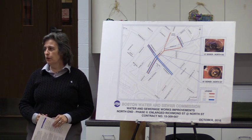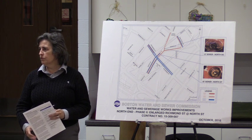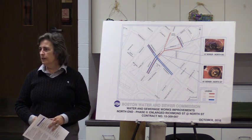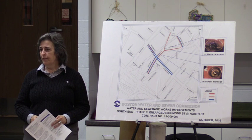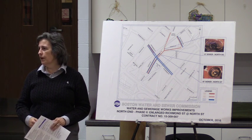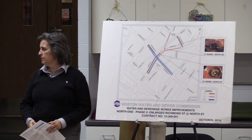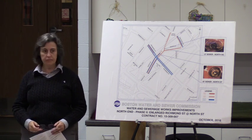So if we have a good winter, we will be petitioning the Public Works Department to work on streets that have sewer work like we did previously, and that worked out well. If we get a bad winter and the snow starts flying in January and February, then we'll shut down for a couple months and then we'll be back.